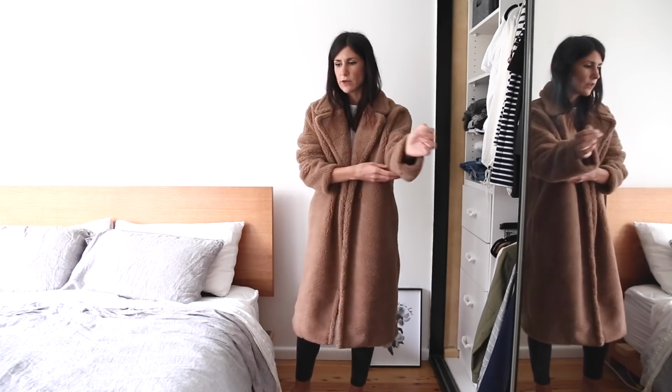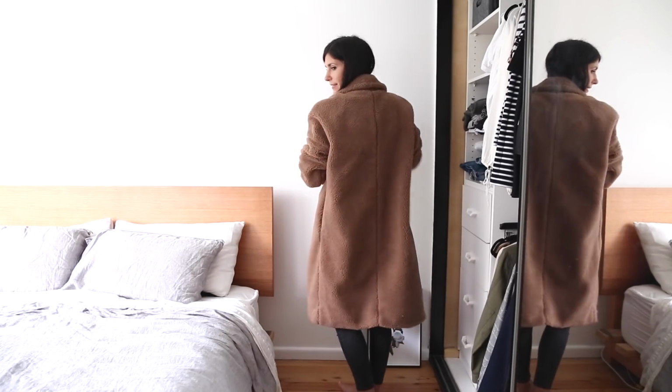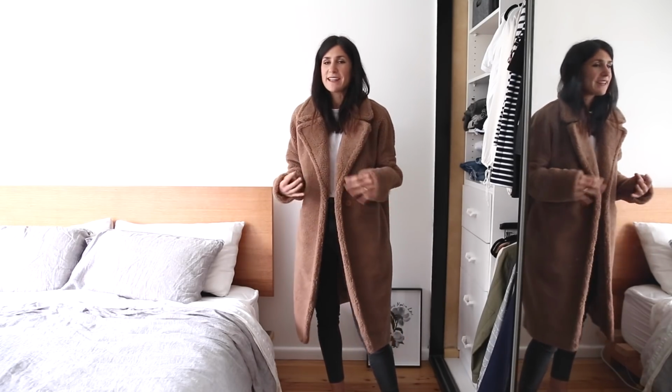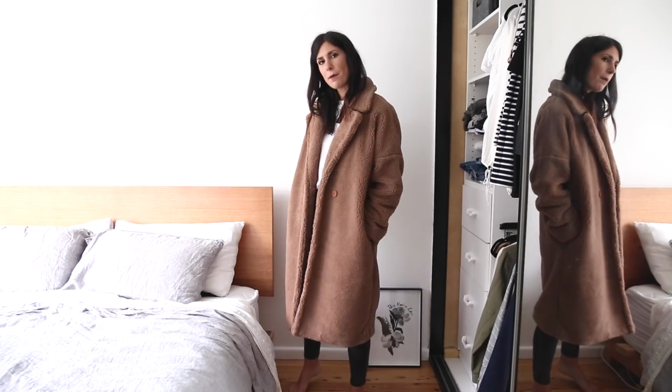This is a size 10, so yeah, it is very, very big on me. You can see there's a lot of room here at the back, so I definitely would have been better off with an 8, and I probably should have just waited, but it's super snuggly, and if I'm feeling really cold, then this is probably something that I might reach for just because I love the color of it. It is so fluffy. Thinking about it, I'm not 100% sure that teddy coats are my style.